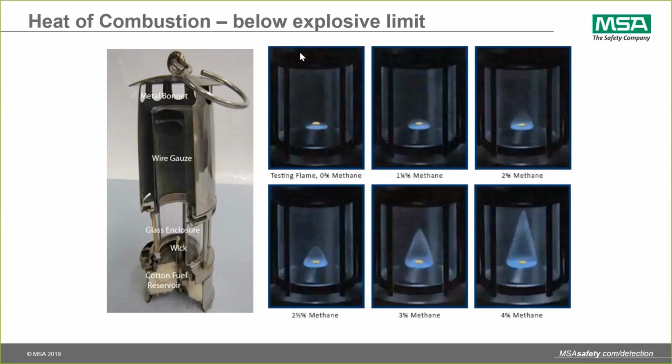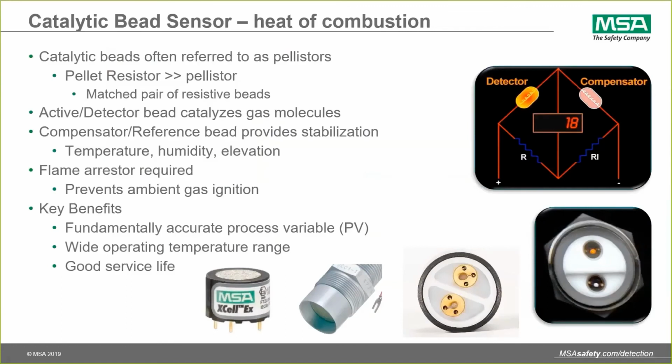If we fast forward to today, we offer the users a technology using this whole similar concept, and that's the catalytic bead sensor, where instead of the open flame, we're using a little pellistor, a pelletized resistor, which is a hot wire filament, and this active detector bead actually catalyzes or burns the gas molecules in the surrounding atmosphere. There's a complementary bead, called a compensator or reference bead, that stabilizes this reaction in the Wheatstone circuit. So it compensates for changes in operating temperature, hot to cold, or humidity and elevation as well.